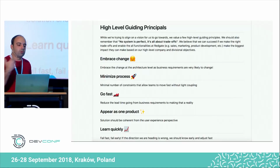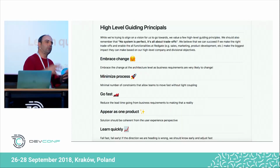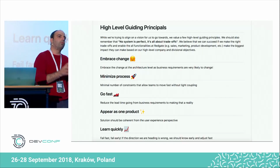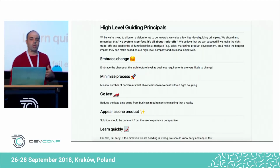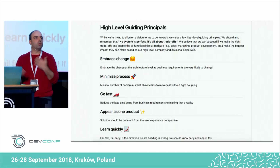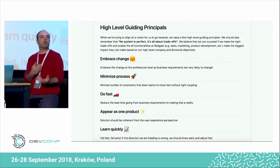This is an example from one of the projects that we are working on at Redgate called Mosaic. It has an effect on a lot of products at Redgate, and we wanted to establish some principles beforehand, because now you are talking about something across teams, not about one team. These are very simple principles: embracing change, minimizing the process, going fast, appearing as one product, and learning quickly. Whenever we make decisions, we judge them based on these. So if something is complicating the process, there is a judgmental criterion for whether we should do it or not.